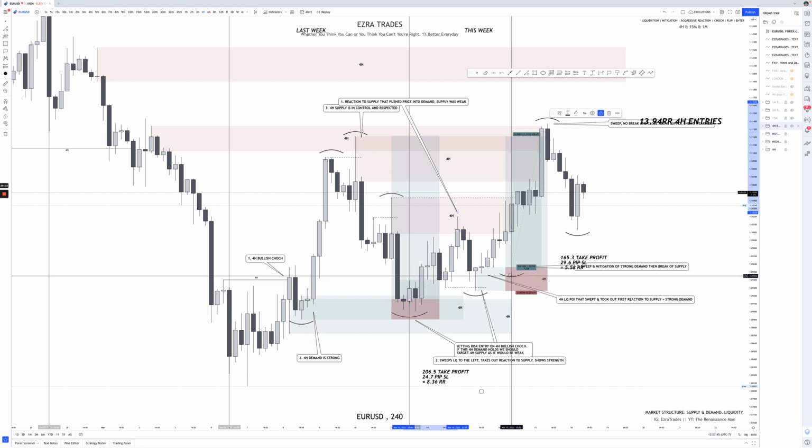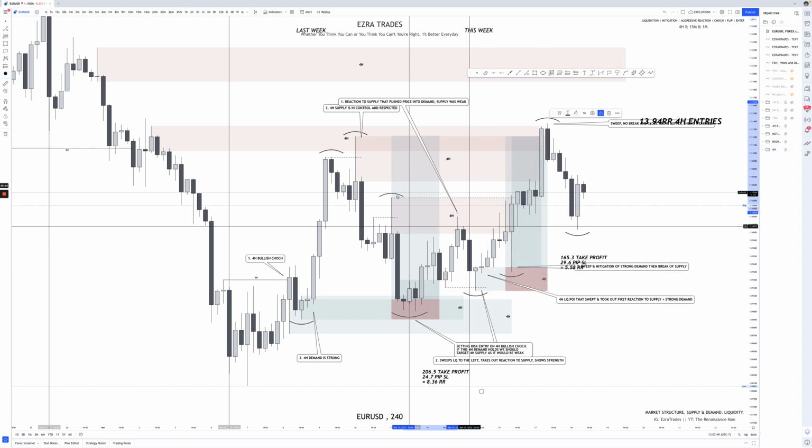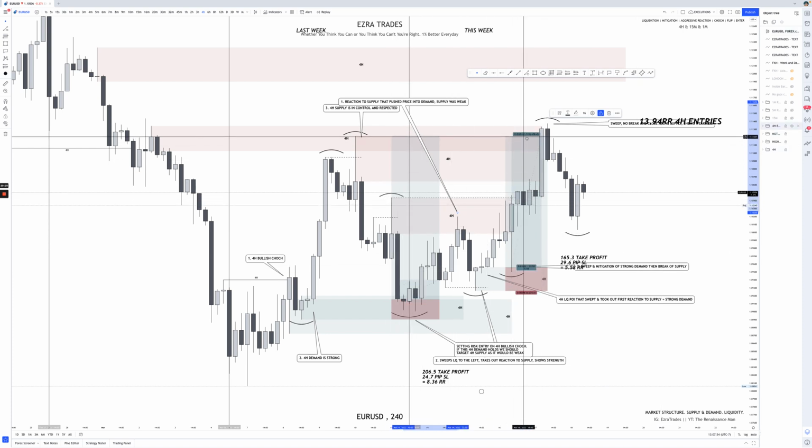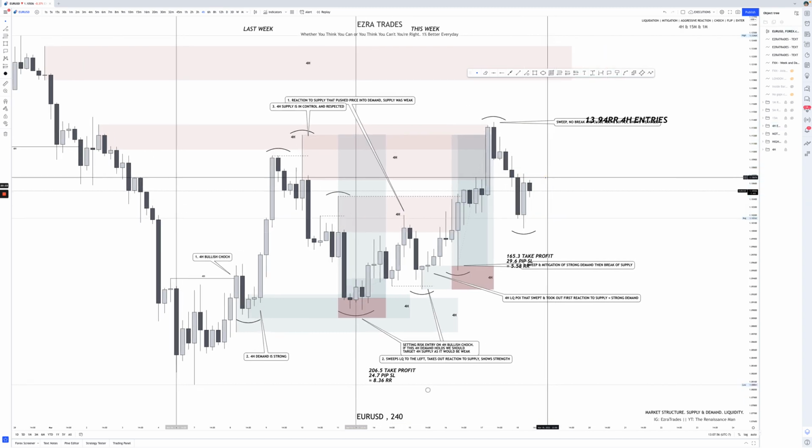And then we get what? A break of strong, what do we have? Sorry, break of strong supply. A break of supply, which is this one. And then that's how we get these two entries, right? So that makes sense for the 4-hour.